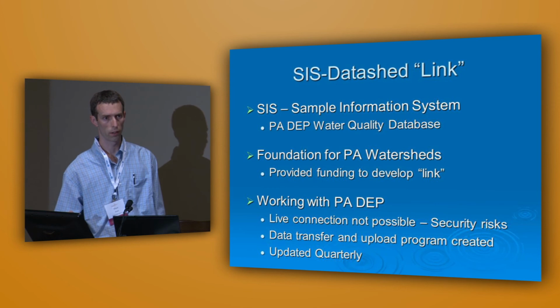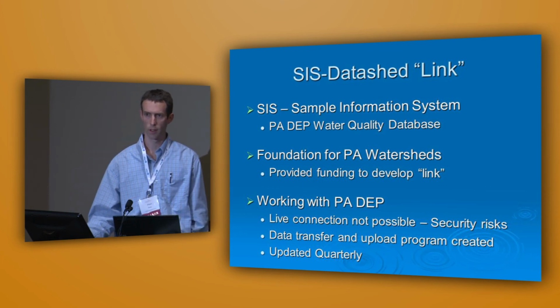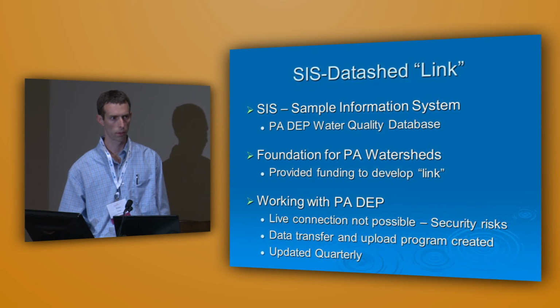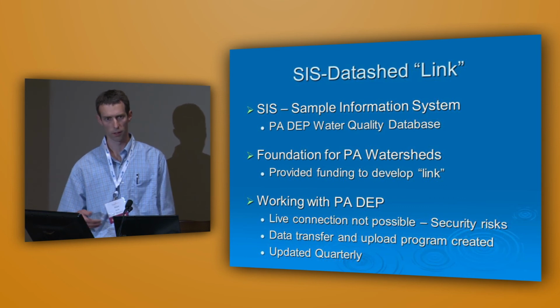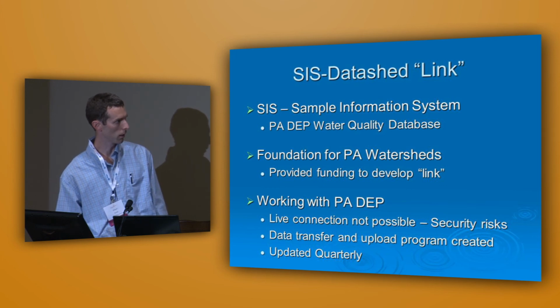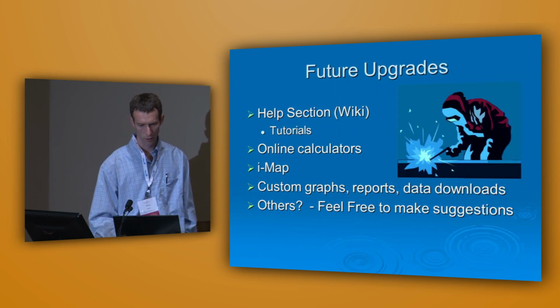So what they do is on a periodic, quarterly basis, they send us a download of all of the water quality data from the sample points that correspond to sites within Datashed. And then we have an import tool that we can just upload it. And so all the data that we're aware of that's within the DEP's database is on Datashed now for these treatment systems.